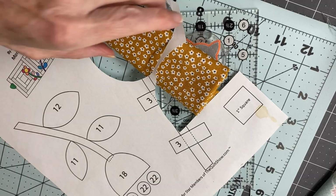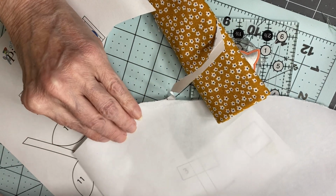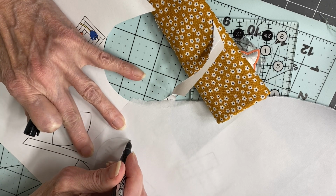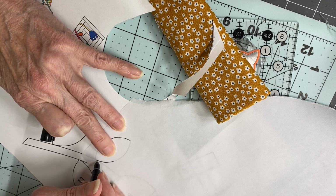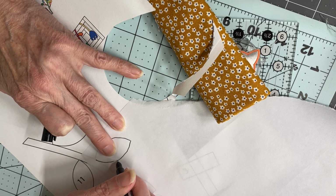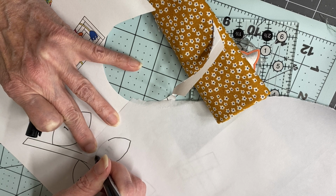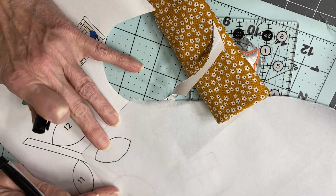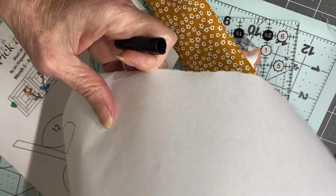All right, let's get our leaves put onto our freezer paper. I always want to call this parchment paper instead. I'm just going to hand draw this, not quite eyeball it, because I am following the lines I can see through the paper. It doesn't have to be real exact. It's just a leaf. One of these, let's see, that one's different. I think she has them all different sizes from each other.